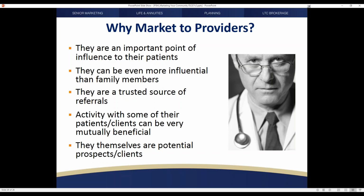And keep in mind that many of these providers could be potential prospects and clients themselves. Many of the physicians that are practicing, well, their disability insurance was probably taken out early in their career. They haven't had a review of those coverages and may be due for such a coverage review now. A great way for you to get in front of the public that needs your service on an ongoing basis, not only for the people they serve, but for themselves as well.